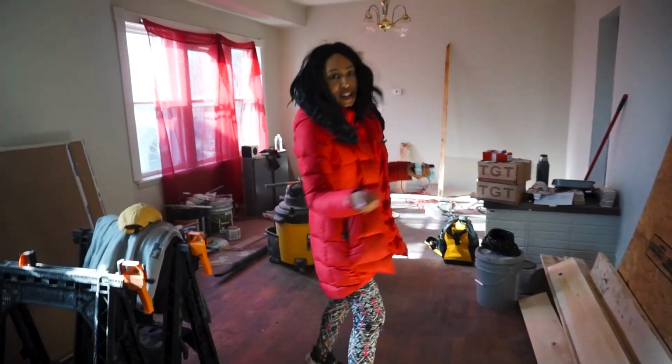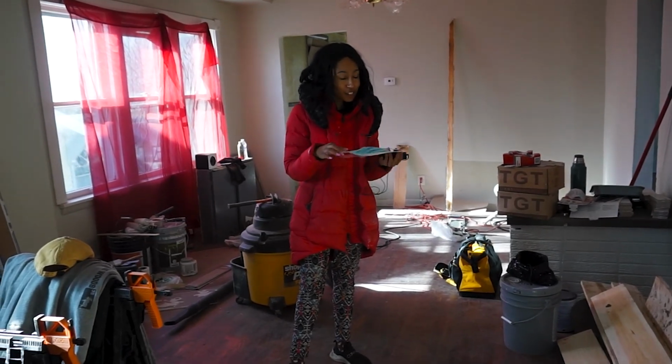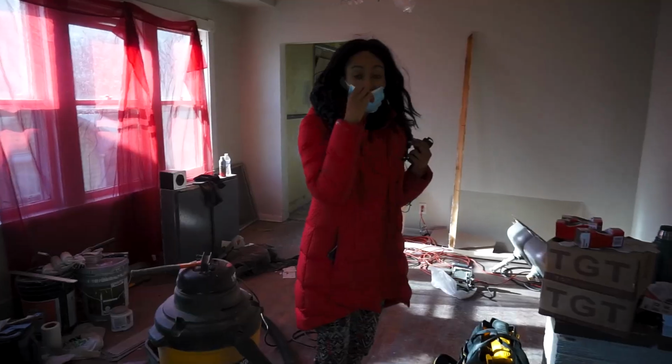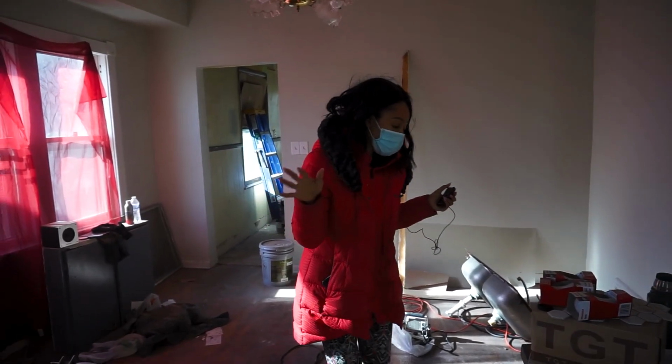This is the living room and dining room, so it is kind of a mess in here. I'm going to put my mask on because there's a lot of dust in the kitchen where we were working. I'm going to show you right now the kitchen, where most of the work is going to be happening.